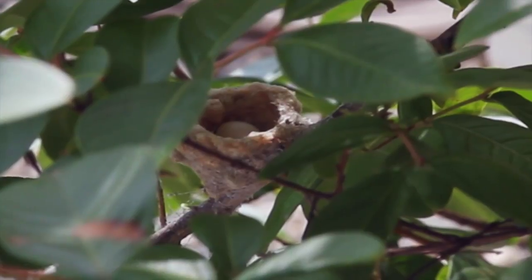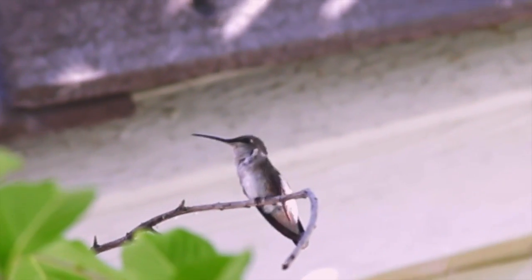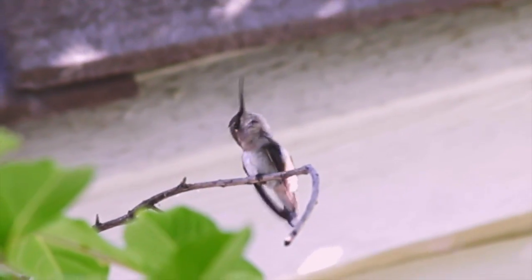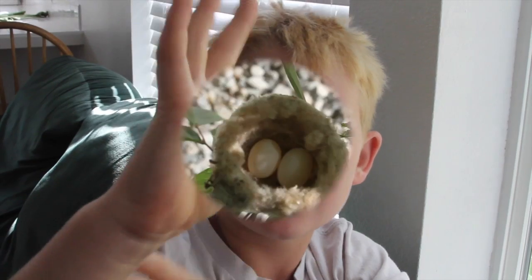Dad, look! There's a hummingbird nest! Right there in the tree, see? Look, see, there's a hummingbird up there! I just went around, and guess what I saw? I leaned over the nest. There's two little tiny eggs, about each this big.